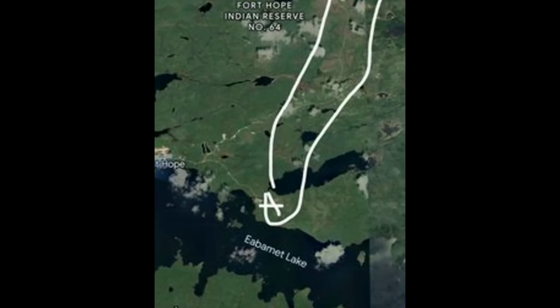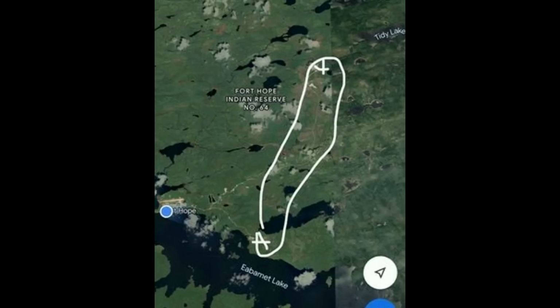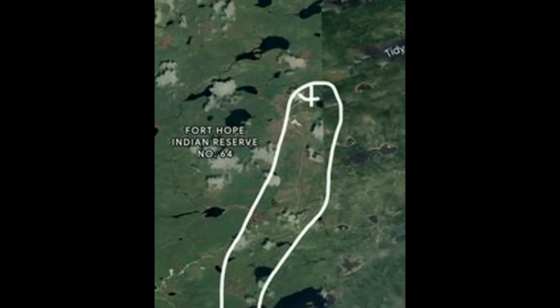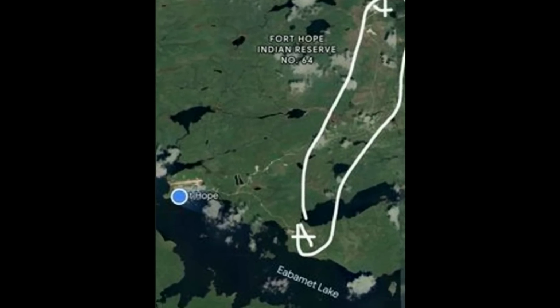The bottom left side of the photo, where the X is, we call that area Pioneer Ridge. At the top on the left side of the X is Thomas Bridge. You see how close it is to our community?